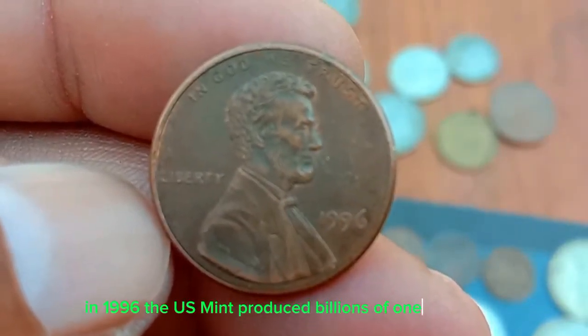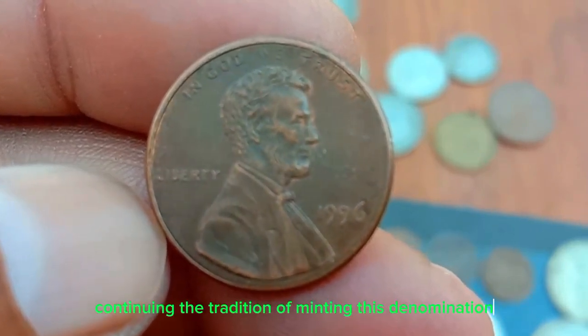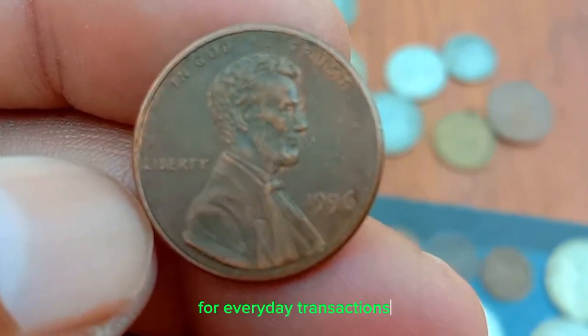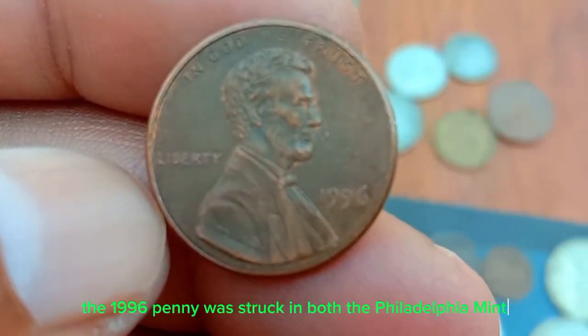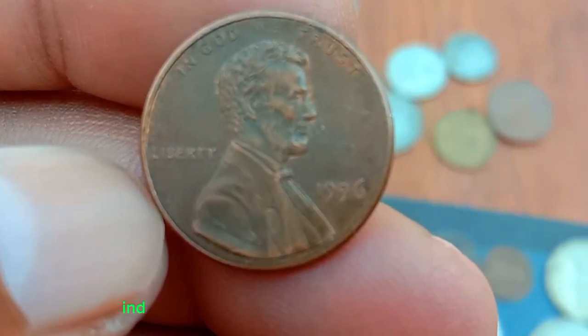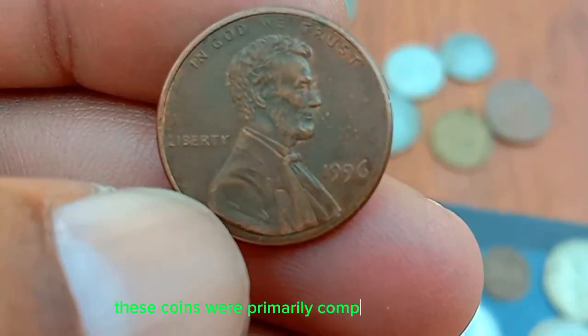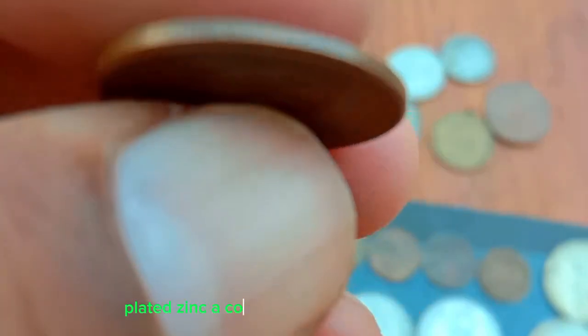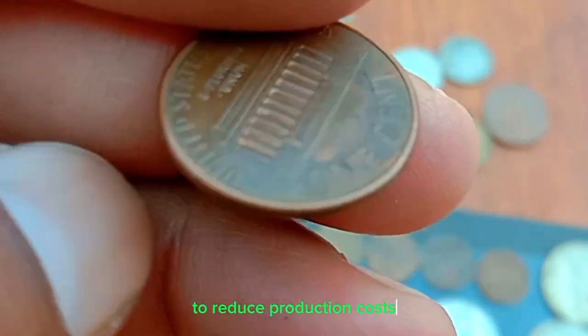Mint produced billions of 1-cent coins, continuing the tradition of minting this denomination for everyday transactions. The 1996 penny was struck in both the Philadelphia Mint and the Denver Mint, indicated by the P and D mint marks, respectively. These coins were primarily composed of copper-plated zinc, a composition introduced in 1982 to reduce production costs.